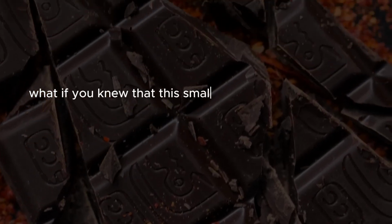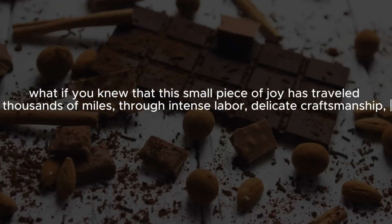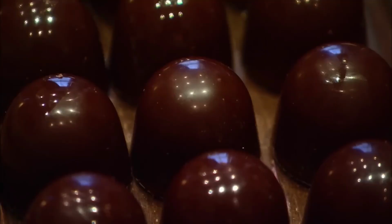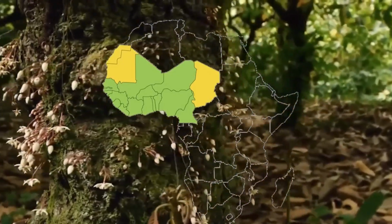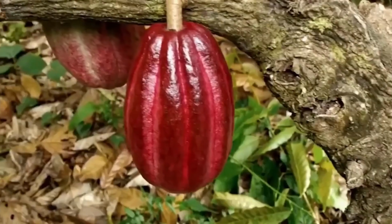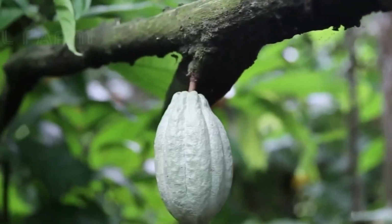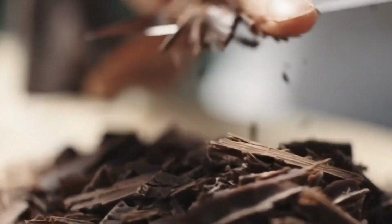But what if you knew that this small piece of joy has traveled thousands of miles through intense labor, delicate craftsmanship, and fascinating science before reaching your hands? It starts deep in the tropical regions, where farmers carefully harvest cocoa pods by hand. From there, the journey is filled with unexpected twists. Fermentation, drying, roasting, and a transformation so precise that it turns bitter cocoa beans into smooth, irresistible chocolate.